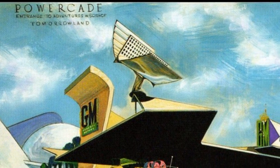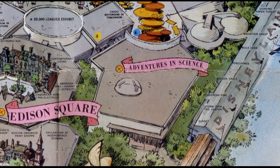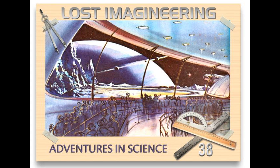Alright, moving on, getting away from that topic as fast as I possibly can. It's Adventures in Science, what is it? This one's gonna be a tough one. Very little information is known about Adventures in Science. We have what is on this map that I just showed you, and a trading card, and not much else.